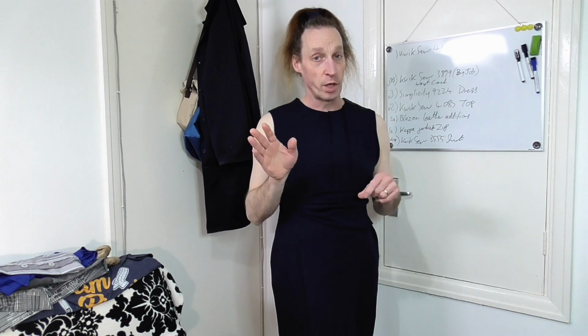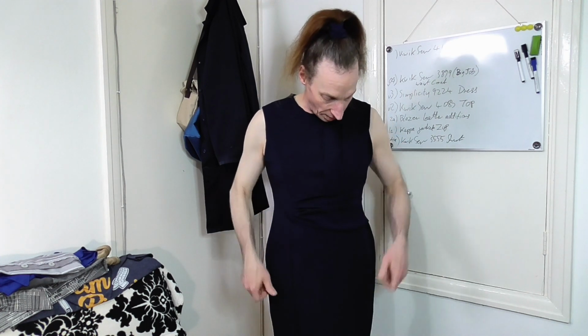Now the facing piece on the inside is almost like a total, well, I wouldn't say bodice piece, but it's quite big. The whole piece comes all the way down to about here, and the same on the back. Now there's no zip in this because, as you can see, it's very stretchy material, very stretchy. So it just goes on over the head.